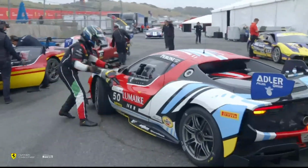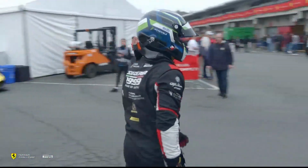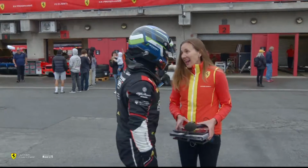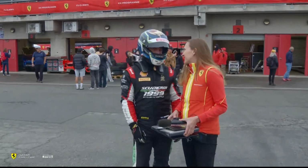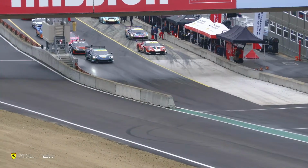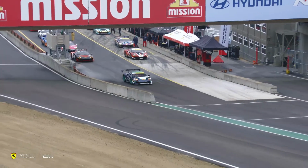And occasionally I get to drive. Last year I drove my 430 from the past, even at Le Mans at the historic weekend, and that was a great feeling. I'm not saying I had tears in my eyes, but I was close. Emotional. Well, you were emotional. I was emotional. From the Finland scale, I was emotional.